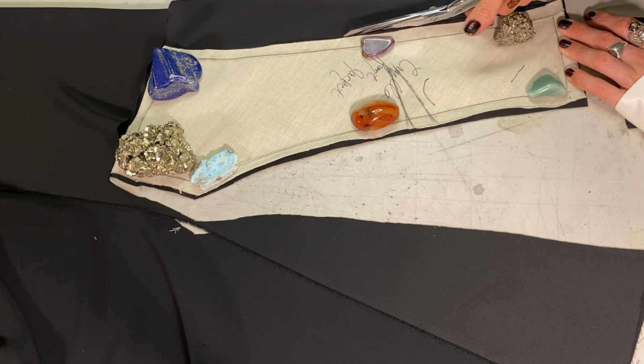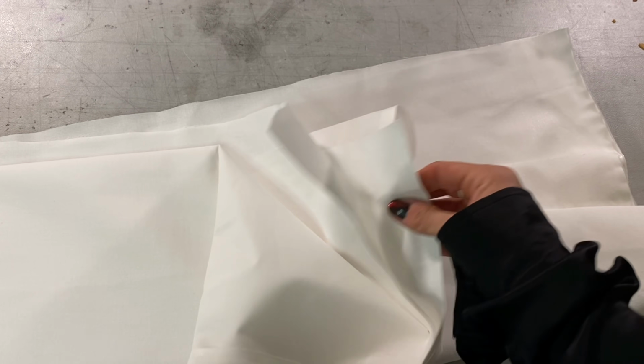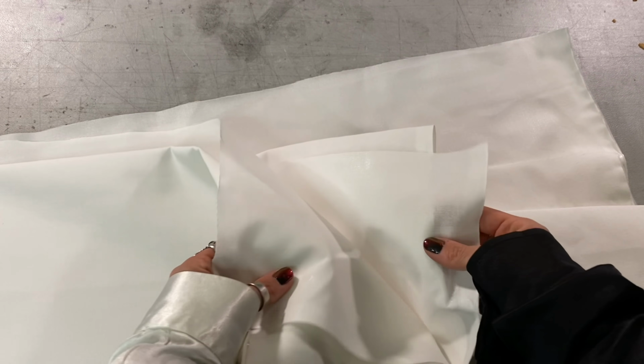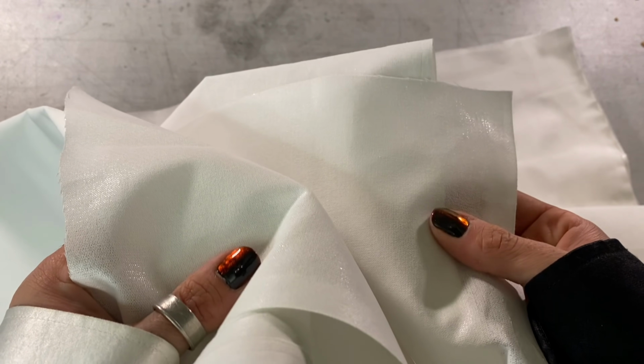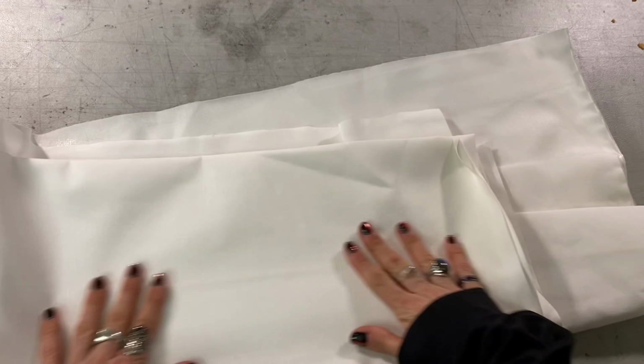Stabilizers and interfacings are one of my favorite things to use in garments. I think it's like the structure of any great building. It just helps hold everything up. And with this blazer, I want to have such beautiful structure in the lapels and in the high shoulders of the piece that these stabilizers are going to be key.